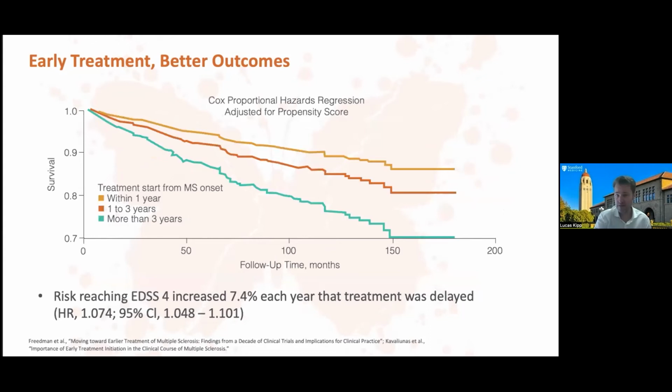To give another example, and one that I think puts things into understandable terms for patients, in one study we showed that the risk of reaching an EDSS of 4 is increased by almost 10% each year that treatment is delayed. So we know that early treatment is important to prevent these higher and later disability levels.